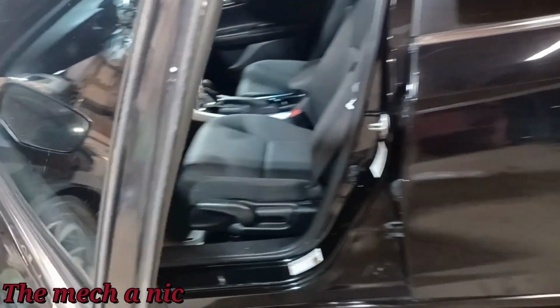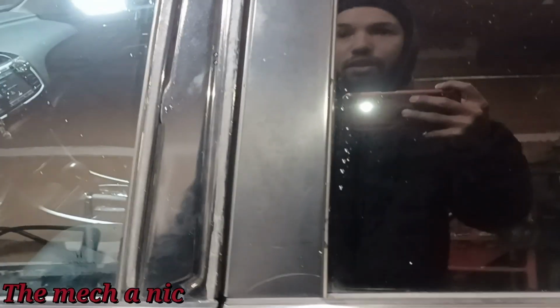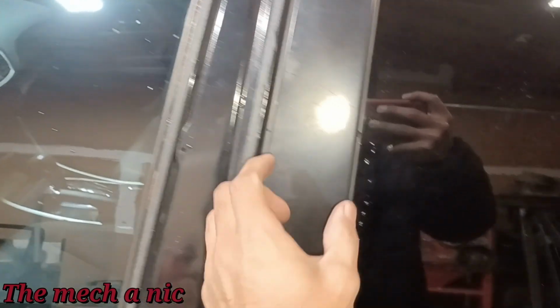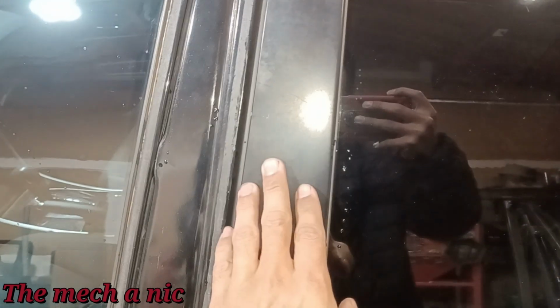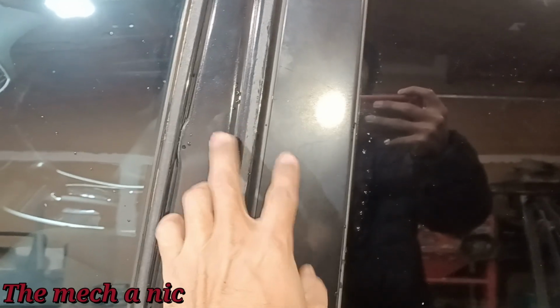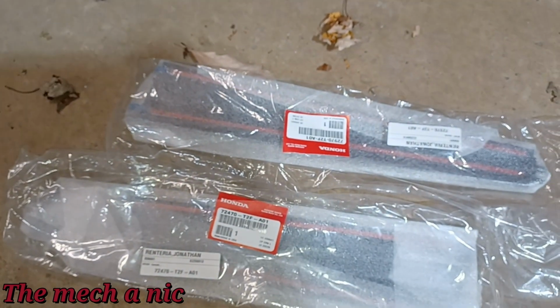And I told the owner, hey, if we're gonna go ahead and replace this one, once you put the brand new part next to the old one, it's going to make this one look like crap. So I told her these two pieces are pretty cheap, so let's just go ahead and replace both of them at the same time. So that's what we got right here, two pieces.